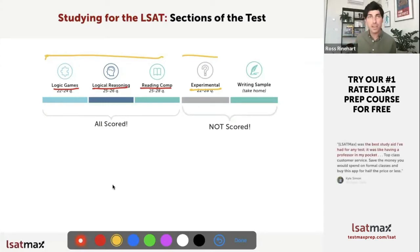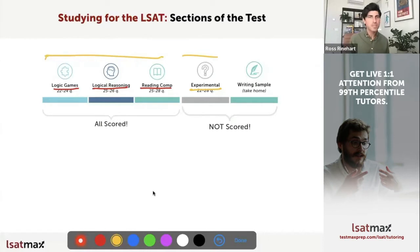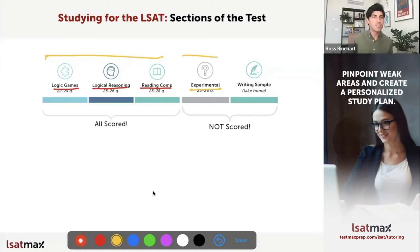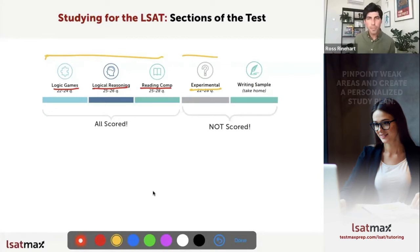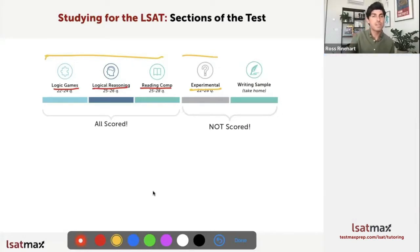You're going to have to do your best on all 4 sections, even though one of those sections will be unscored. And that might raise the question, why do they add an unscored section? Well, they do that to test out questions that will count on future exams. So it's a little annoying that on one of the most stressful days of your young life, taking this LSAT, you'll also be basically used as a guinea pig, a test mouse for the makers of the LSAT. But you can't figure out which section is the experimental until the exam is over. So you just have to try your best on all 4 sections, even if one of them is not going to count.